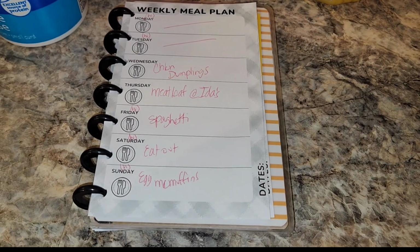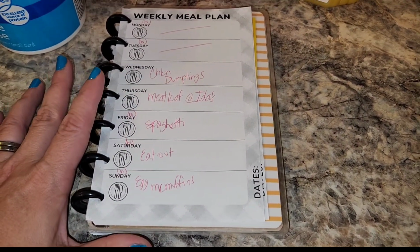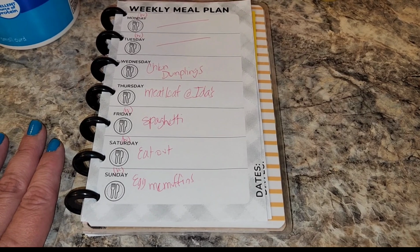Tomorrow we are celebrating my husband's birthday at his mom's house. So she's making meatloaf. I texted my husband to see what he wanted for dessert or a side. He did not get back to me. So I will be making another run to the store for that.